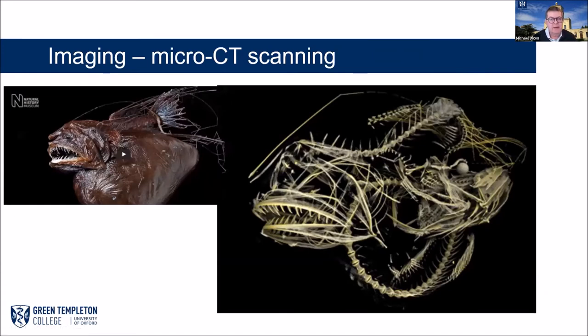The picture on the left is a pickle, so it's stored in ethanol, example of a hairy anglerfish, a very rare species of anglerfish, probably only a dozen ever caught around the world. And this one has this amazing distended stomach. Scientists at the museum for many years have wondered what was in the stomach of the anglerfish, what it had eaten, as it would throw some light onto the ecology of the fish. But of course, being such a rare specimen, they didn't want to dissect it and find out.